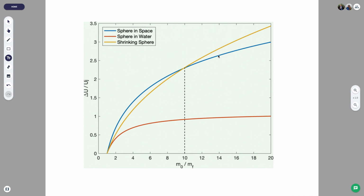This is the original case, so the sphere in space, right? And this is the logarithmic behavior of that. By the way, this is the change in velocity relative to the jetting velocity, right? And this is the mass ratio, so the initial mass divided by the final. So we get that logarithmic behavior in the sphere in space. We get much worse performance in the sphere underwater. But for the shrinking sphere, there's actually a point where it exceeds the performance of the other one.